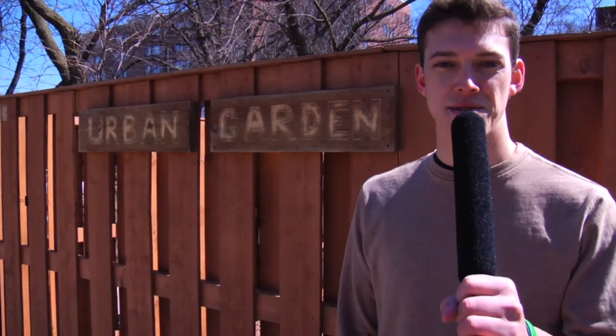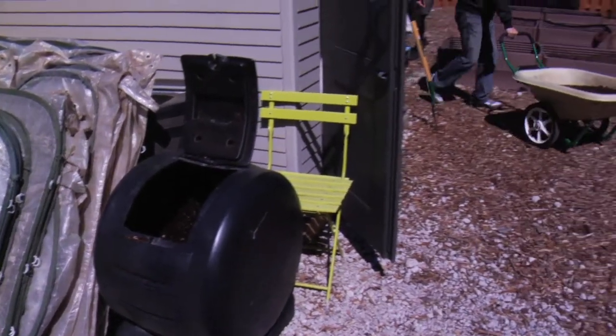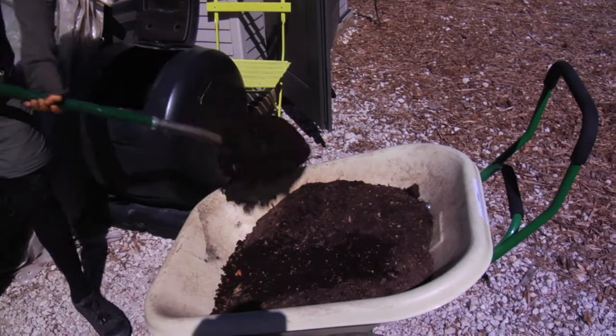I'm here at our very own DePaul Urban Garden at the corner of Belden and Bissell Avenue, right across the street from Wish Field. We're here to show you the next step in the composting cycle where your food scraps have now become the soil for the next growing season. Let's take a look. Currently we have a small tumbler, which is an anaerobic composter that we keep here at the garden. But we have plans to expand our composting this next season.